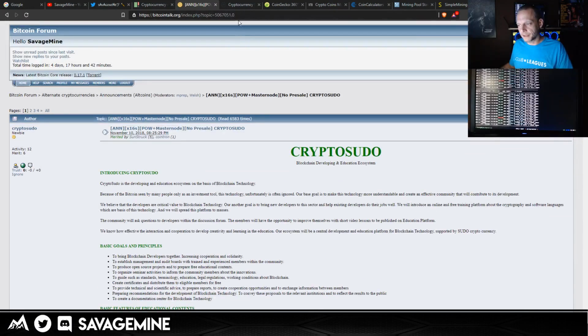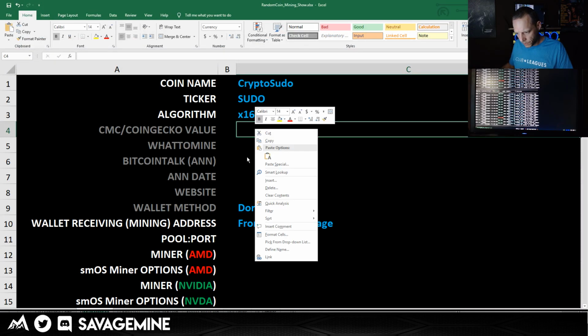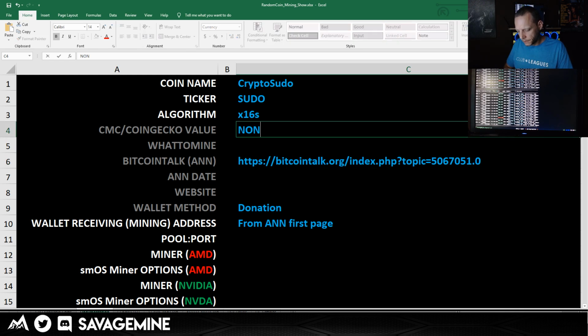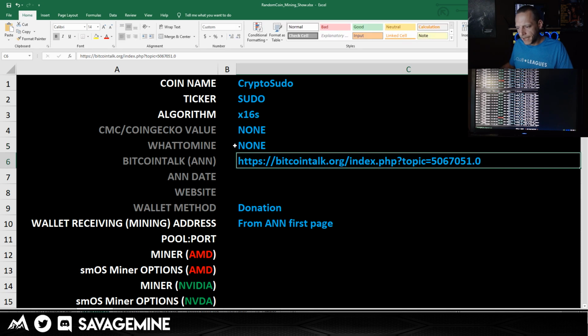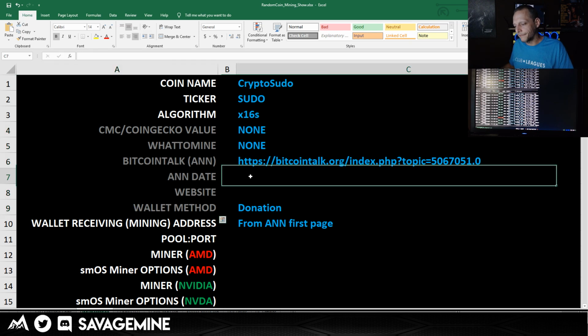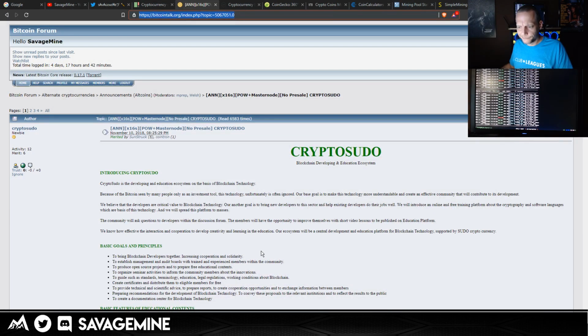I'm just going to document this because I'm kind of going along here. I want to get this thing up and running. So we're going to paste that in here. There was none for CMC or CoinGecko. There was no What to Mine. And the items here that are just grayed out are just nice to have for documentation purposes. You don't have to have this information to actually mine it. But pretty much everything else you kind of need.